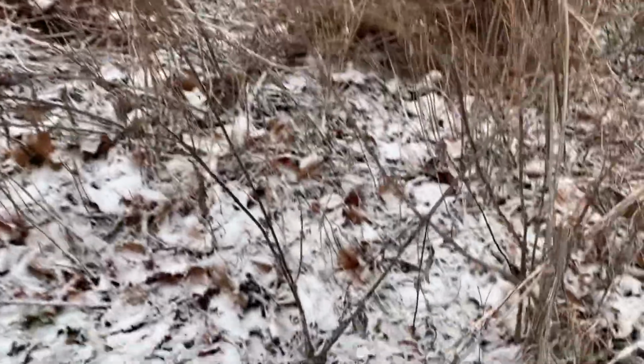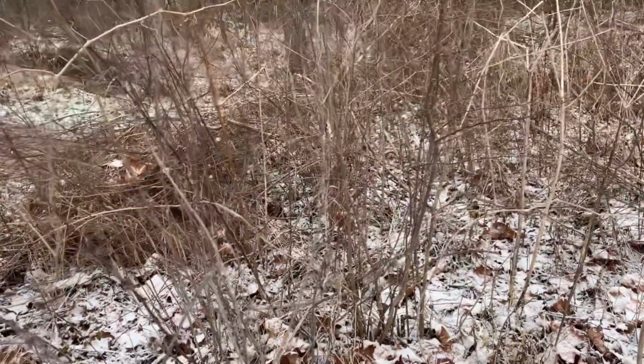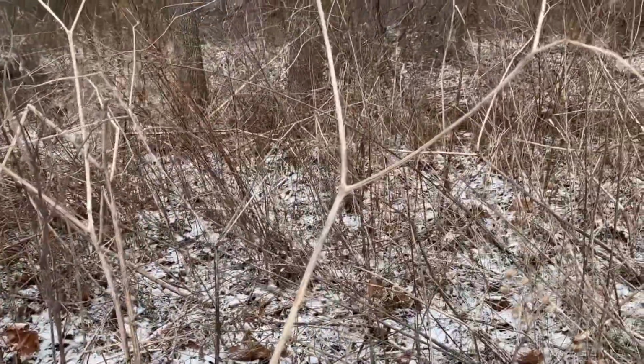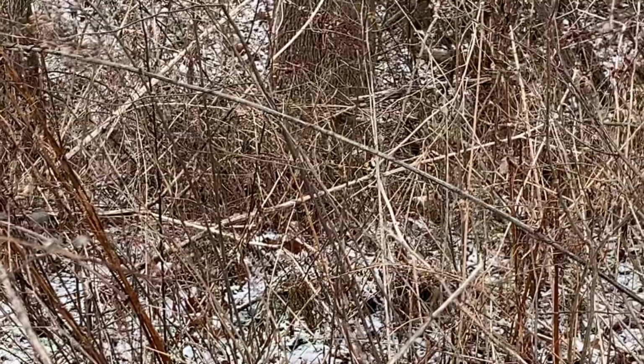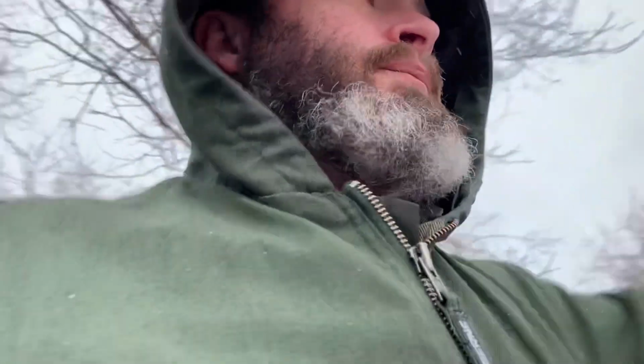Hey there, buddy. Okay, there's some nice thick brush here for it to run up under. So, let's try to make this happen without getting bit. There we go. And it's running off into the brush. There we go. So that was it. Quick little release, and he's off finding himself a new home.